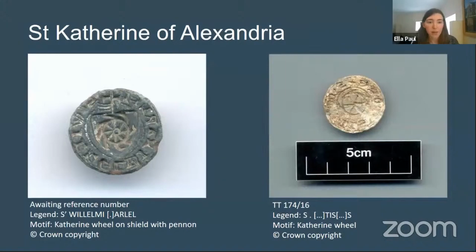We do have two other seals, rather simpler. The first on the left is a seal matrix of a gentleman called William. We haven't quite made out his surname or byname yet. The motif is quite interesting. You see the Catherine wheel as a pseudo-heraldic device on a shield with the pennant and cross extending up into the legend. This is something that we see quite often on merchant seals or people of that emerging business, middling class in the 14th century.